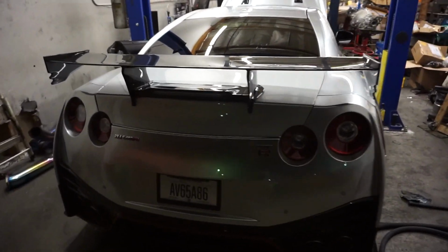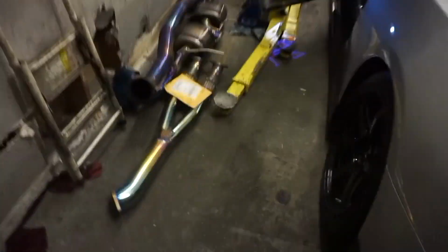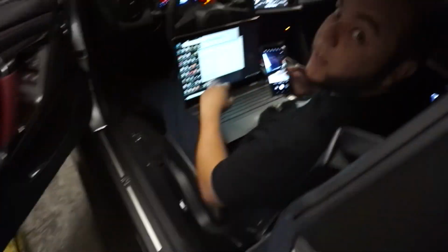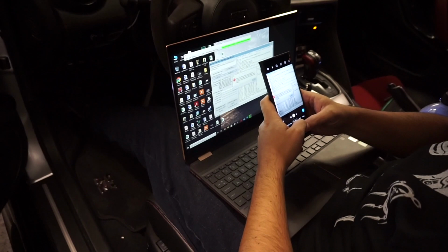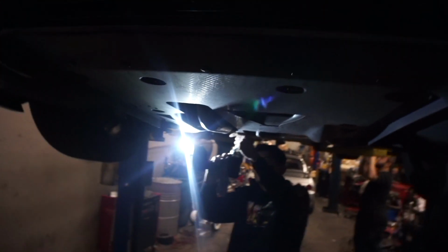Damn, so sick. This is crazy. So I'm gonna clean this exhaust up a little bit. You know, I have to. So what are we doing? I don't know what we're doing. He's never done this before. We're just gonna cross our fingers. Where did these come from? I have GTR on my Air Maxes. It's gonna be so sick. I'll be able to see the whole exhaust through right here.